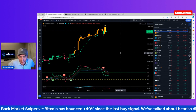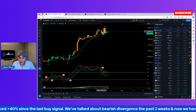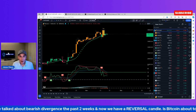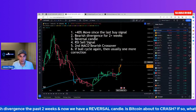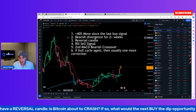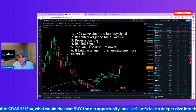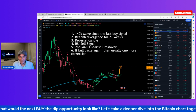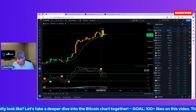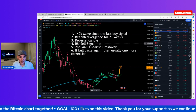What we're looking at here is that if there is bearish divergence, we're looking at a reverse candle. A couple other things that we're looking at here. I've got a whole list here. We had a 40% plus move since the last buy signal. Check. We had bearish divergence for the last 2+ weeks. Check. We had a reversal candle. Check. We have an RSI sell signal. On the RSI indicator here, we had a sell signal on November 14th, 4 days ago, right? So going back to it, check.